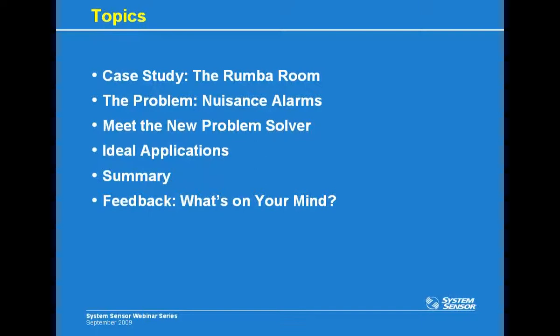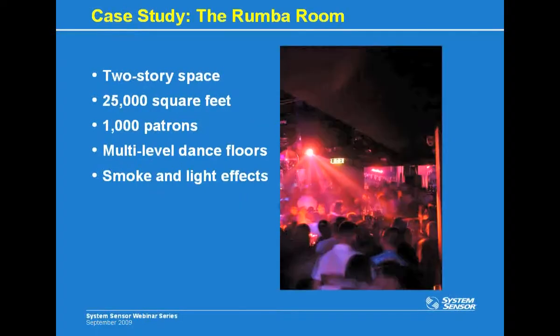So let's take a look at the case study before we dig into details on the product itself. Just as a preface, I'm sure many of you who've done system installations have come up against challenging fire system applications that tax the capabilities or performance of the traditionally available smoke detection technology. In fact, it can get so bad that the detection system, in the case we're showing here, can actually become a bit of a liability.